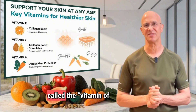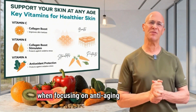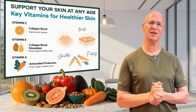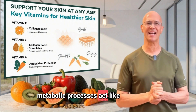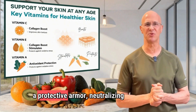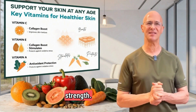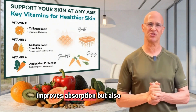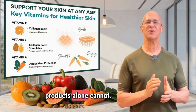Vitamin E is often called the vitamin of the skin, and for good reason, yet many older adults overlook it when focusing on anti-aging strategies. Imagine your skin as a shielded fortress. Over time, sunlight, pollution, stress, and even daily metabolic processes act like invisible arrows, slowly weakening the walls. Vitamin E functions like a protective armor, neutralizing these threats and helping the skin maintain its strength. Later, you'll see why pairing vitamin E with healthy fats not only improves absorption, but also supports hydration and elasticity in ways that topical products alone cannot.